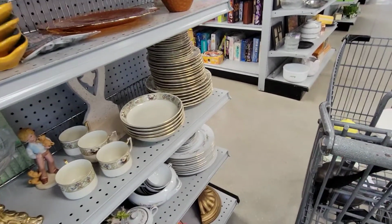Hello everyone, so we made it back from our shopping trip, and I am going to give you a little rundown of all of the stuff that we picked up today. We had a pretty good haul, and there's also a few things that you didn't see in the video. We went to the hospice store close by here and picked up a few Christmas items very, very cheap.